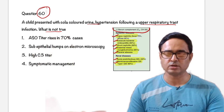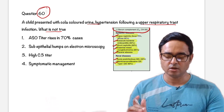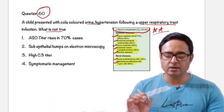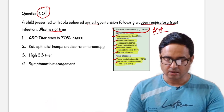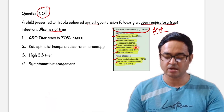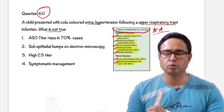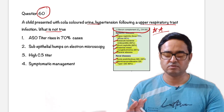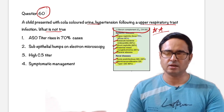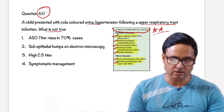First we will see about C3. We will see in which condition C3 is getting lowered. Just remember this high yield table from Nelson. C3 is lowered in lupus nephritis, subacute bacterial endocarditis, shunt nephritis, essential mixed cryoglobulinemia, visceral abscess, PSGN, and MPGN type 1. Remember, not in type 2. Just pause this video and revise and try to remember in which conditions C3 is low. So in our question, high C3 titer is not true, it is the answer.